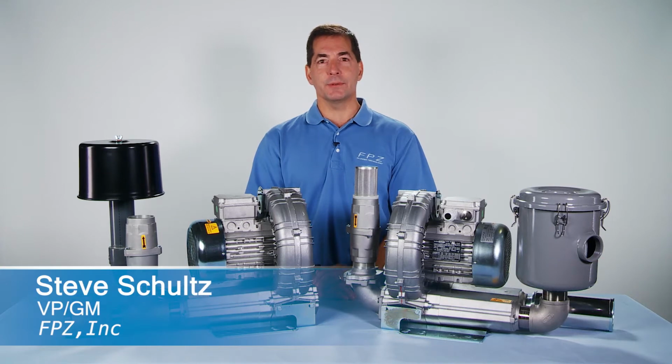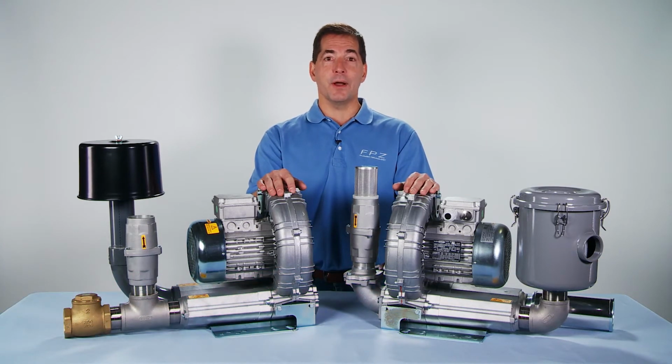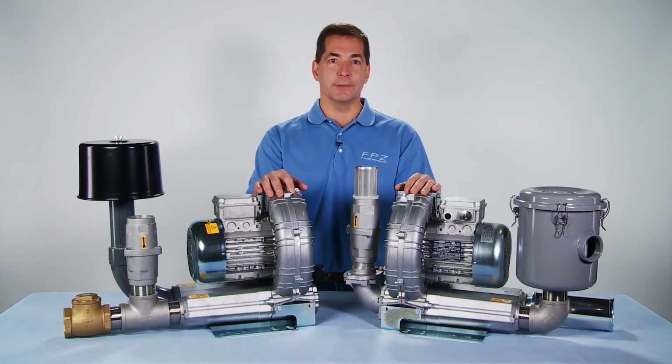FPZ has been manufacturing regenerative blowers since 1975. FPZ regenerative blowers are often the technology of choice because properly installed blowers will provide years of trouble-free operation. Our customers are always finding new and innovative uses for our products, so while we cannot foresee every possible use, there are some general and critical points to make sure a blower is properly installed.